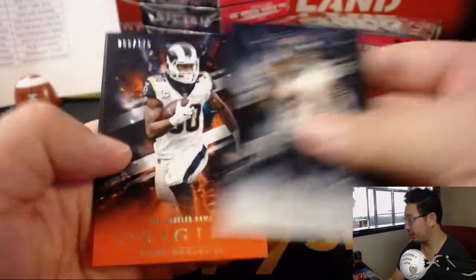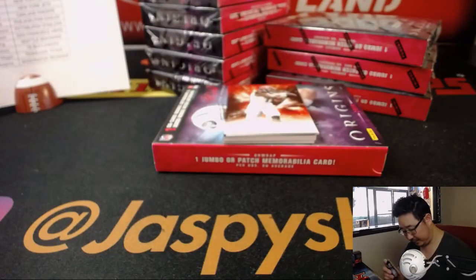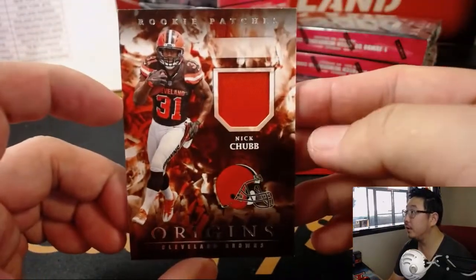All right, there's Deshaun Watson. Out of 175, Todd Gurley. And out of 299, Matt Stafford. The relic is Nick Chubb, rookie patches for the Browns, Kevin Smith.